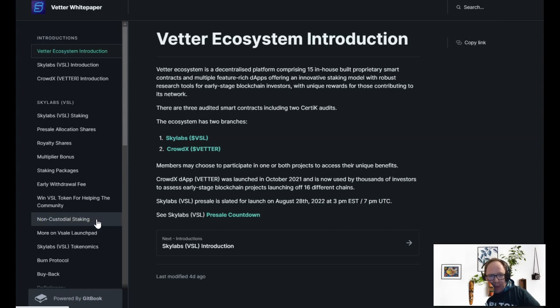So first of all, Vetter ecosystem introduction. The Vetter ecosystem is a decentralized platform comprising 15 in-house built proprietary smart contracts and multiple feature-rich dApps, offering an innovative staking model with robust researched tools for early-stage blockchain investors, with unique rewards for those contributing to its network. There are 3 audited smart contracts, including 2 Certik audits.